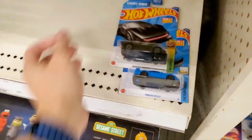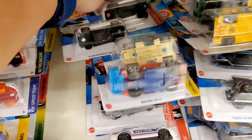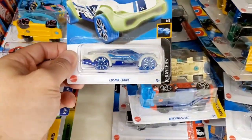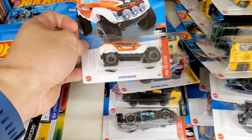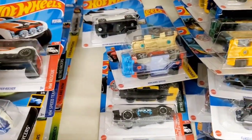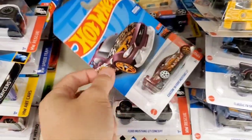I might add that to the collection. I have a lot of Knight Rider vehicles. And so that's kind of interesting. I didn't know Hot Wheels would do that. So, do you guys have a lot of the Knight Rider vehicles? They haven't released it lately.